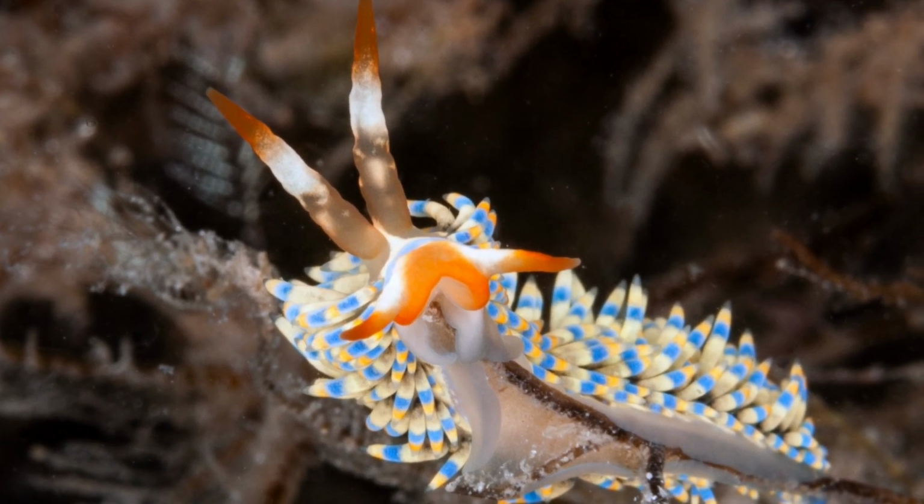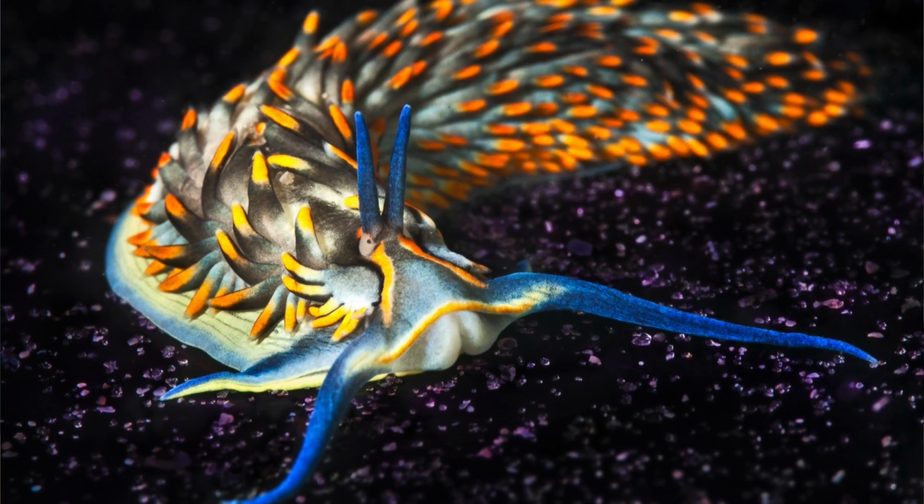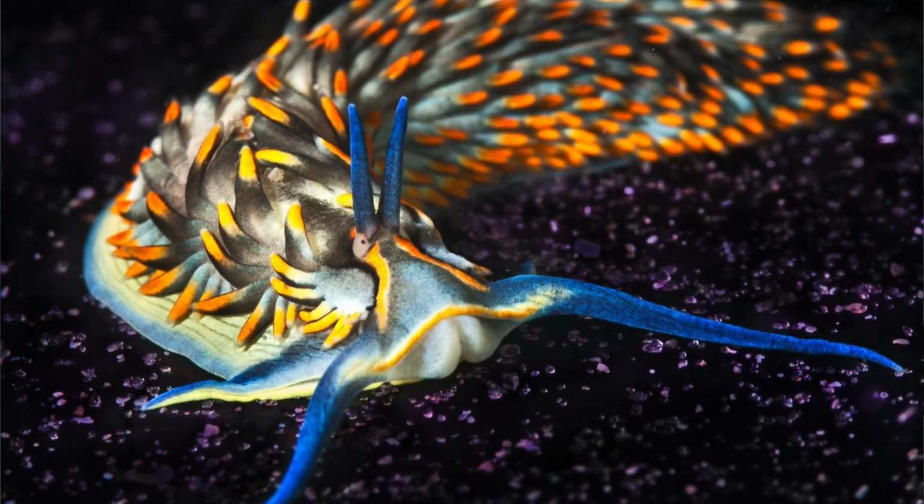You have to know the anatomy of a nudibranch because you're looking at a little brightly colored object in the hydroids crawling. So you have to know the head, the rhinophores, the tail, otherwise you get a lot of butt shots.